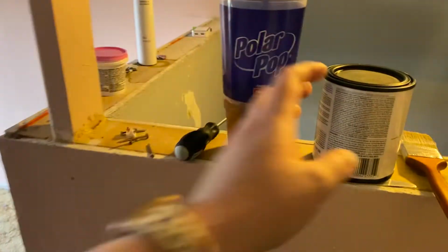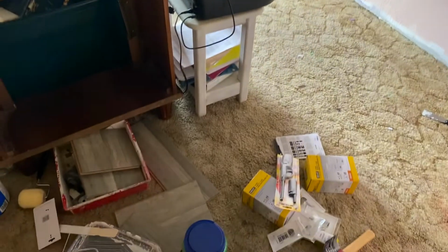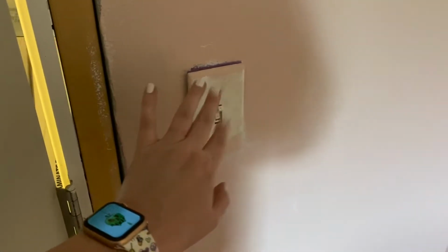Okay, y'all, so this is what it looks like so far. We went to Menards today, picked up some more paint, and this one's for the ceiling. I liked this, so we went ahead and got that. And we got some outlet covers. We're changing this to one of the kind that's flat.